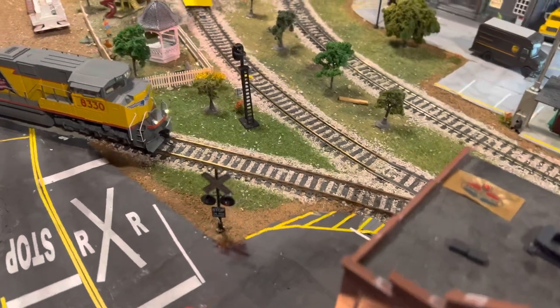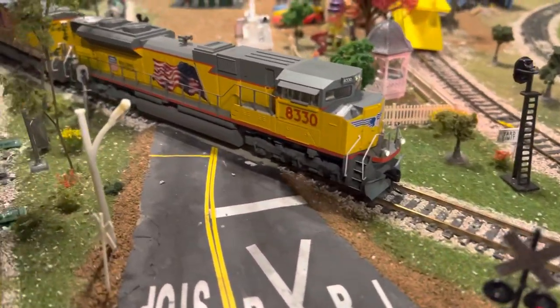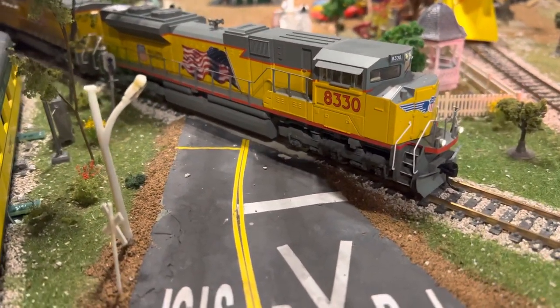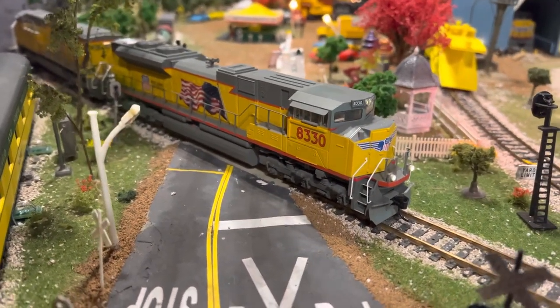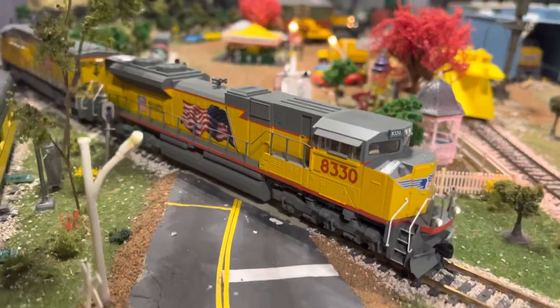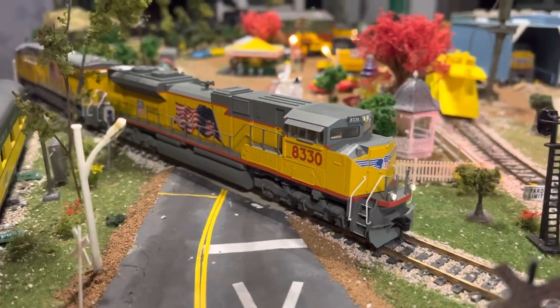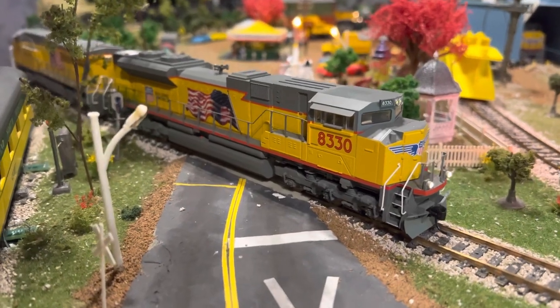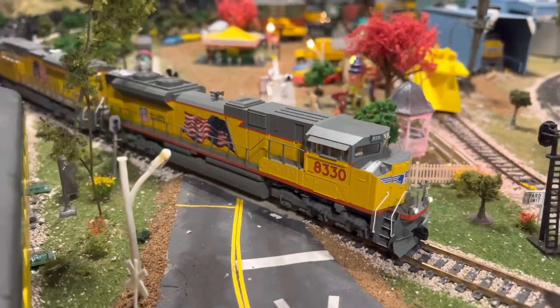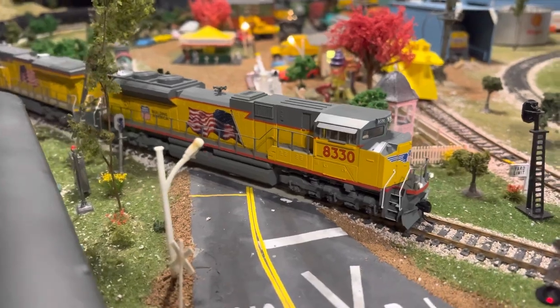One of the newest additions to the layout is this Walther's Mainline SD70ACe locomotive. This sounds very nice, has a very good sound. Did some reprogramming to the volumes in the horn to make it sound a little more real. All a good mix. There'll be some run-by clips thrown in, I'm sure, of this and other things that we have.